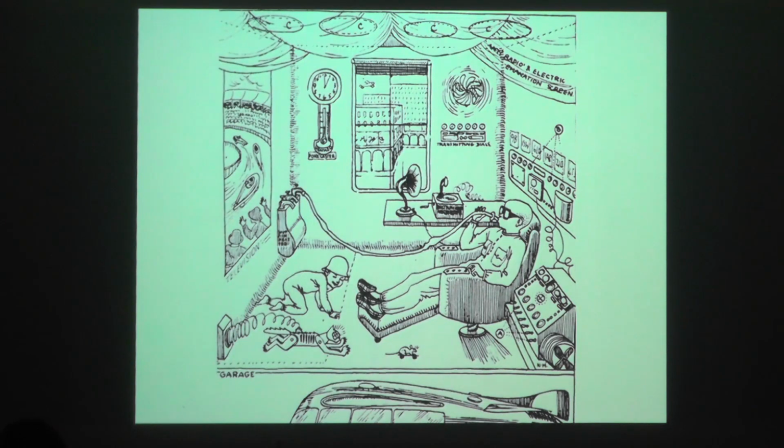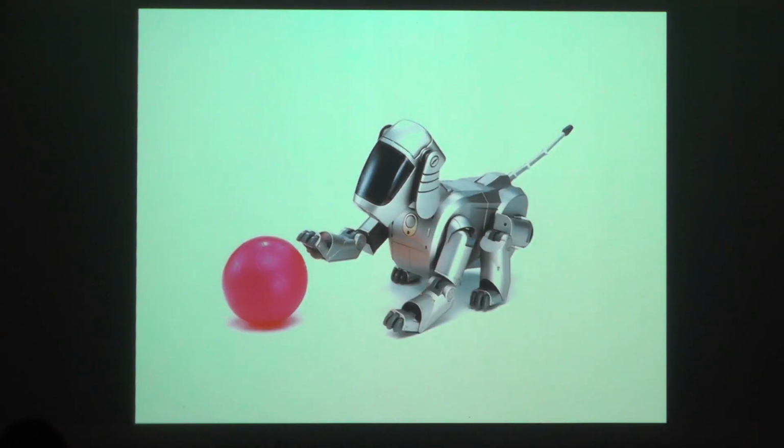The child's helmet has no contemporary equivalent, although it could be A.M. Low's invention for listening to music. The child is playing with an electric cat that is not so distant from the Sony dog, Aibo.